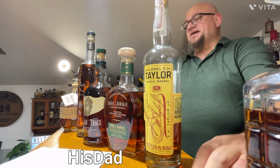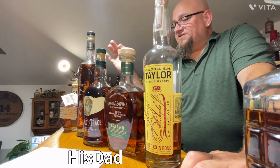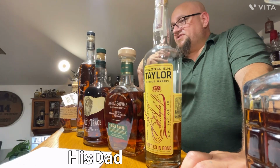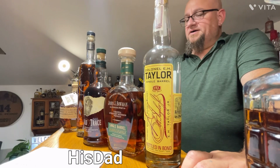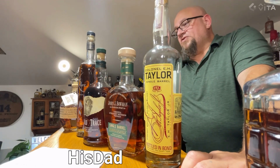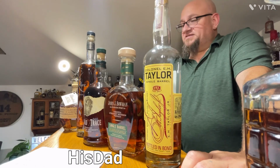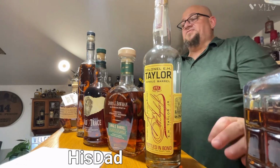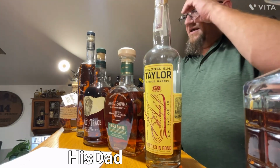The fact that the Blanton's is over here, it's only for one reason and one reason only. It just didn't strike me as much as the others at this point. But when you're drinking one profile over and over, you kind of get lost in it. So forgive me, folks, but this is where my profile came out today.